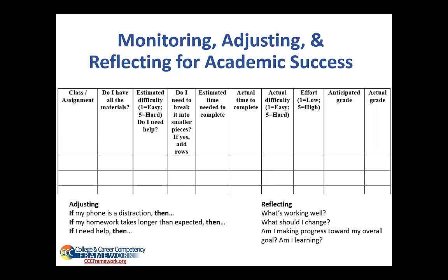We might need to reflect on even more details than what you see in this plan. Time of day for doing the assignment, whether you worked independently or in a group, did you get help? Breaking the assignment down into smaller steps. What was it that worked to help you be successful here?